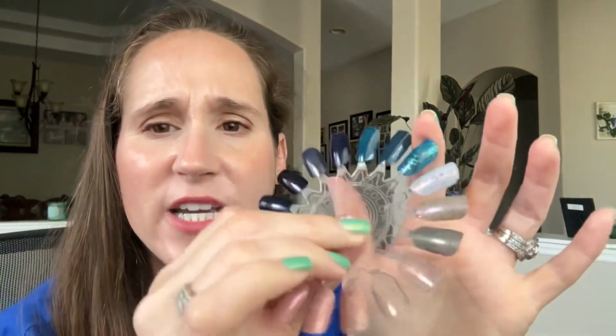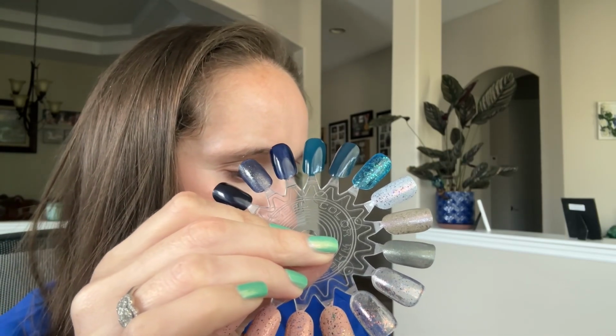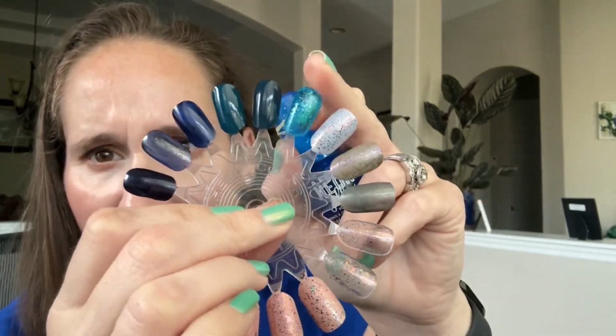Okay, and then the last one on this nail wheel is the LA Colors, what is this one called? The Razzleberry. I do actually like this one. It's very jelly, so it's never gonna build up. However, I do think it's going to be very useful for when I'm trying to dupe blue kind of like Crowleys, and then this going on top can give more of that jelly pond effect. So I'm gonna go ahead and keep this one for my duping purposes.